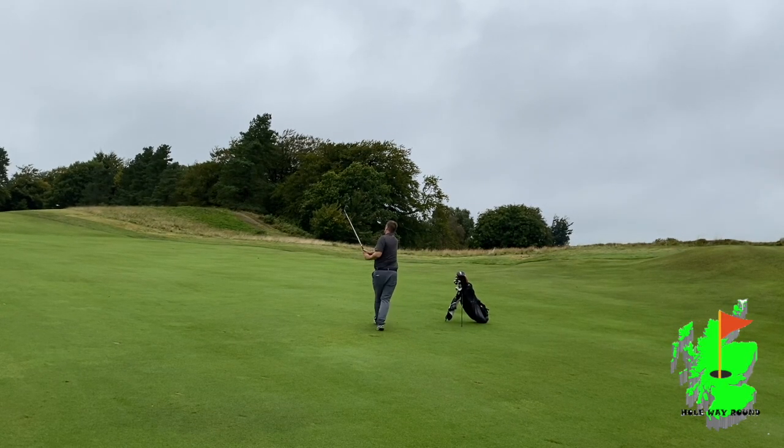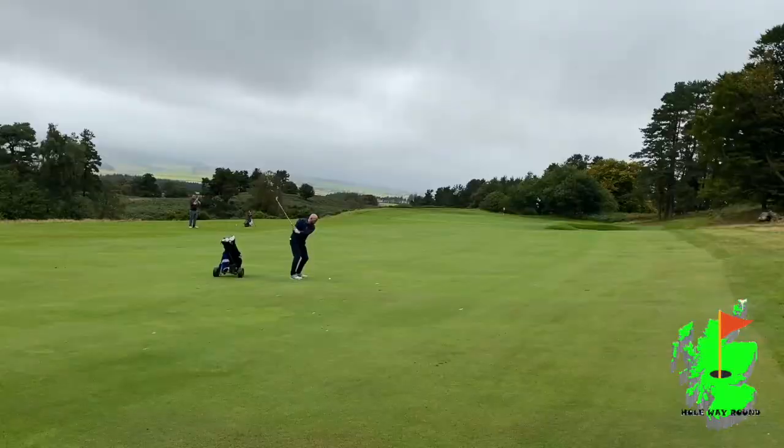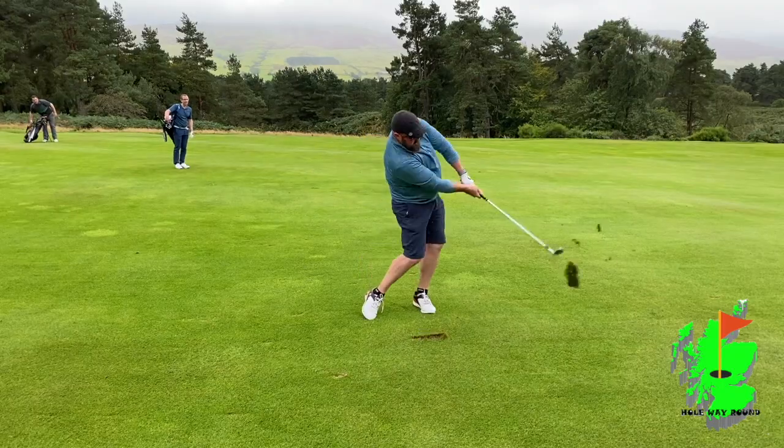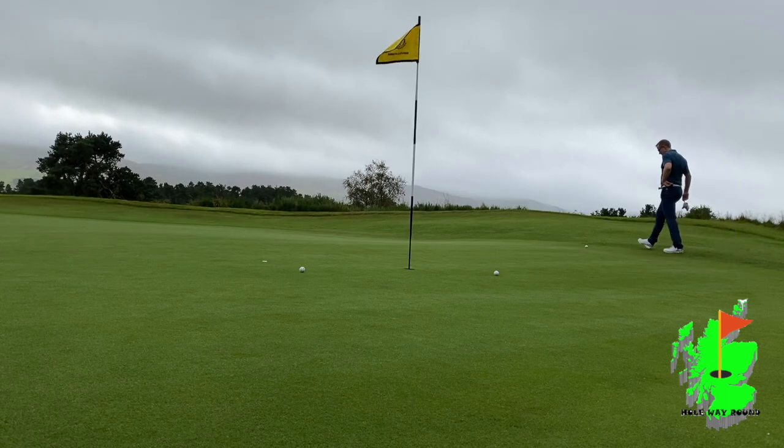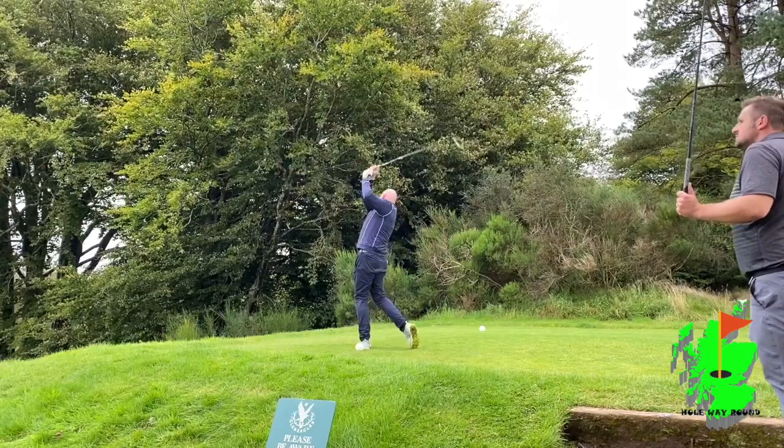Morning everyone. Today we're at King's Course, Gleneagles, courtesy of Mullholland Plant Services. Brought along with me today, Big George as always. Also brought along Bryan McLelland, one of our good friends, and Craig Buchanan. So let's see how one of the best courses in Scotland treats us.